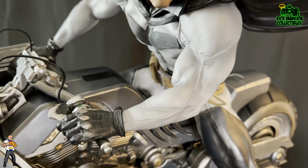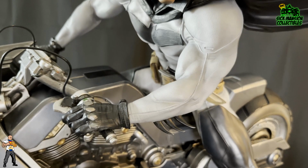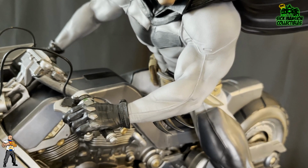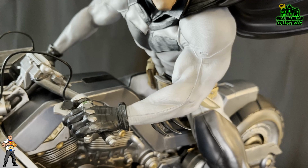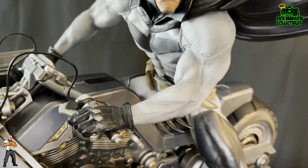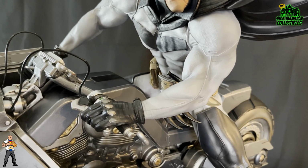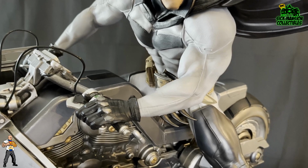You look at the bottom part of the forearm, you're going to see the three spikes that match the back spikes of his boots. Like I said, that is sculpted, so you have to be very careful with that because it will break very easily. And they just did a great job with the texturing on the suit itself. The coloring of the suit, beautiful job. I love it. Now let's take a look at this glove.